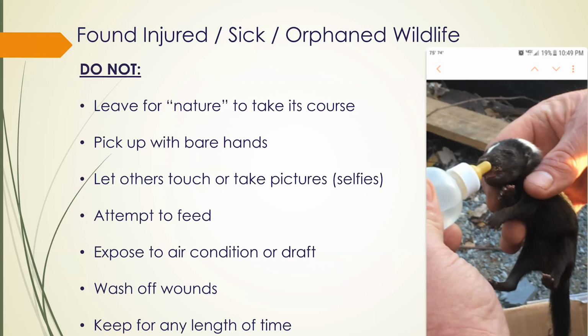But we hear a lot of times, oh, we're just going to let nature take its course. And really, that's not the case. This is not nature taking its course by tearing down the shed, right? The mom just picked the wrong place. So to leave those babies to die is not fair. But we don't want people taking selfies. We have people all the time saying, oh, I'm going to take a picture with me and this raccoon. We don't want people doing that either, because the animals do bite, they're scared. So we want to make sure that people are being mindful of these things.